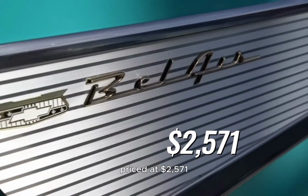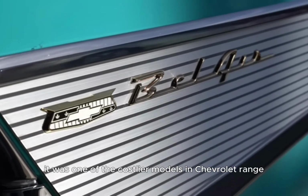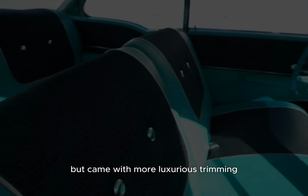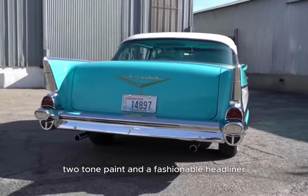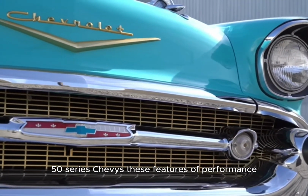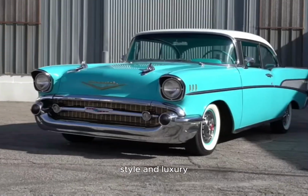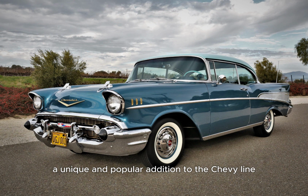Priced at $2,571, it was one of the costlier models in Chevrolet's range, but came with more luxurious trimmings such as plush carpets, two-tone paint, and a fashionable headliner, and thereby set it apart from the other basic 150 series Chevys. These features of performance, style, and luxury made the Nomad a unique and popular addition to the Chevy line and a sought-after collector's item today.